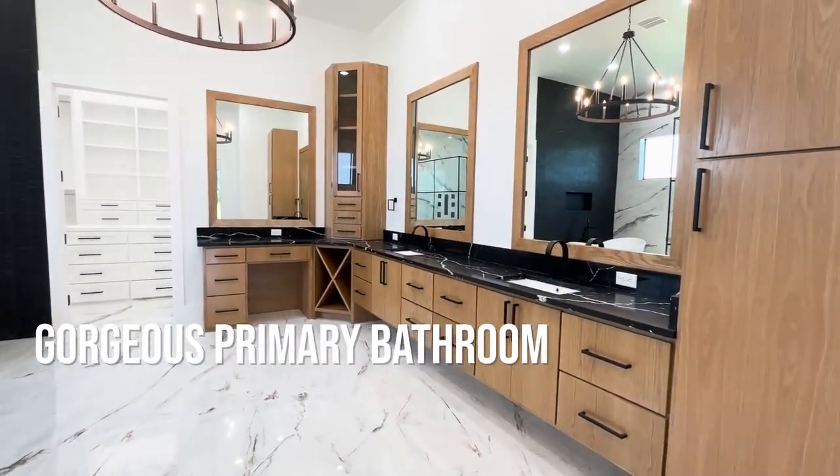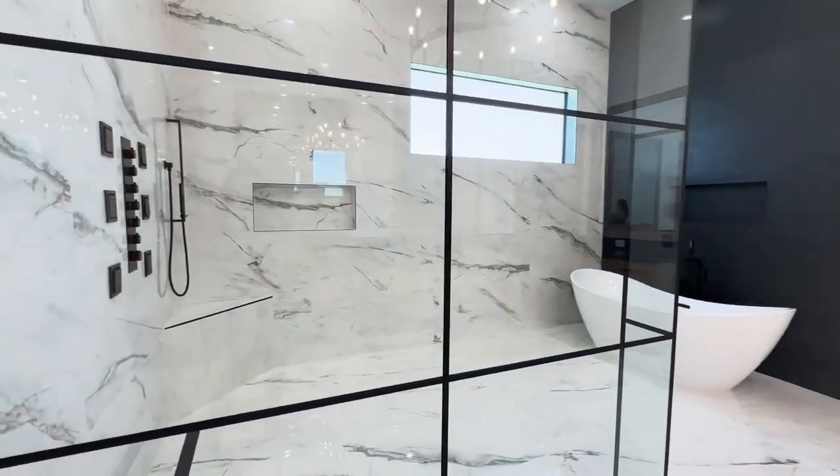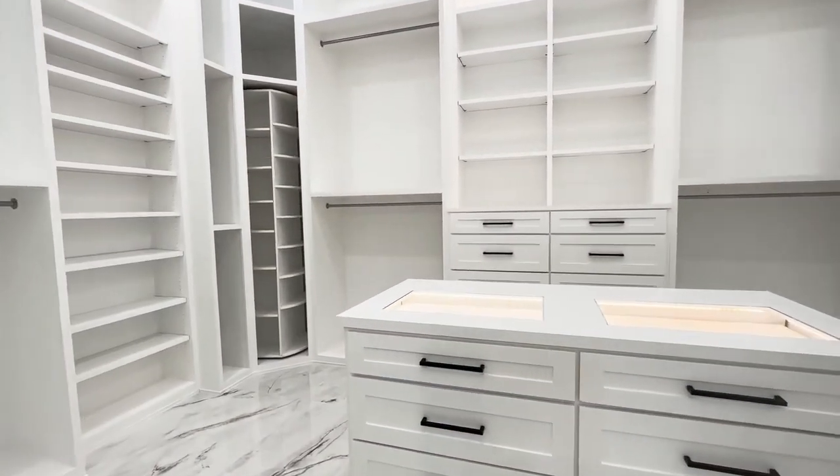Primary bathroom with white oak floating cabinets. Huge oversized shower. And the closet of your dreams.